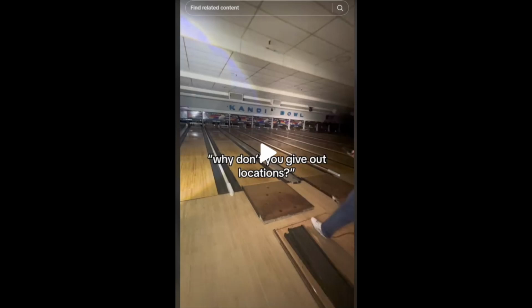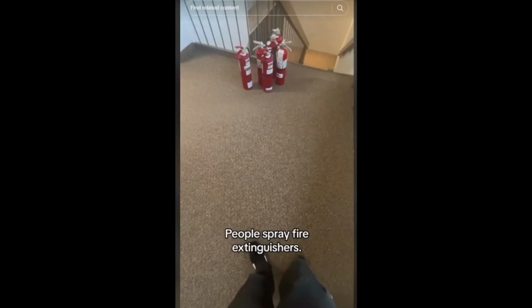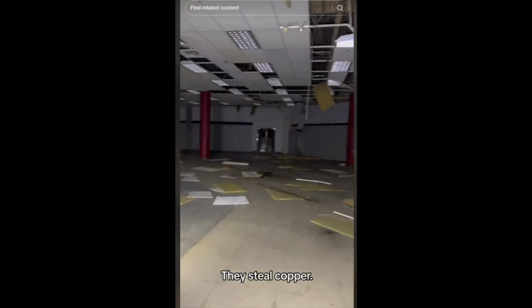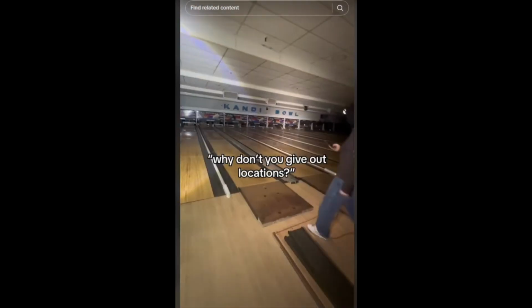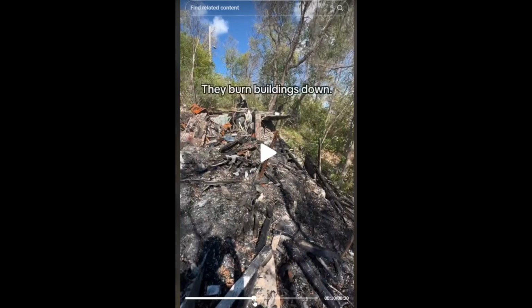So this one is all about why people don't say where an abandoned place is, because people will vandalize it and ruin it. They're showing why they don't tell people where stuff is. Everything looks all nice, and then people burn buildings down and steal stuff. The graffiti part is sometimes cool, but other times it just ruins it. So it's really sad that they burned this down. Like, what the hell?